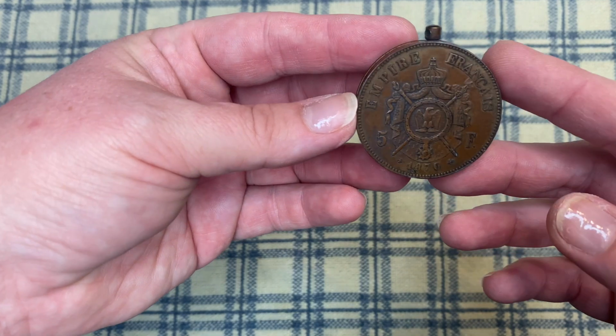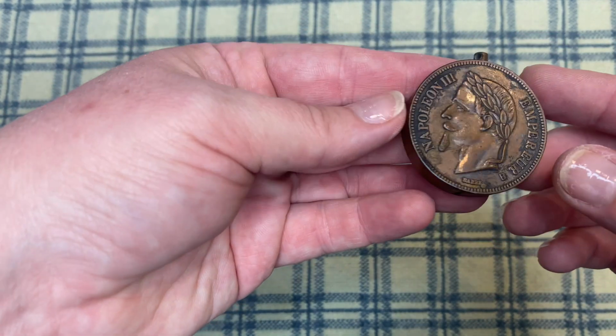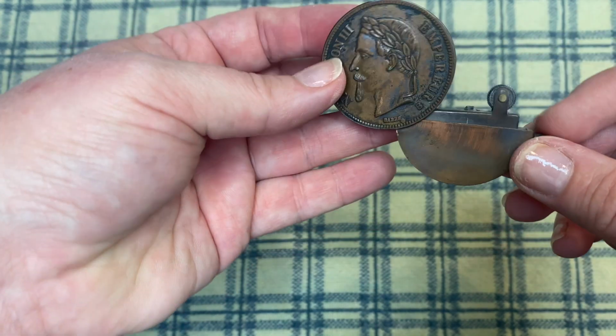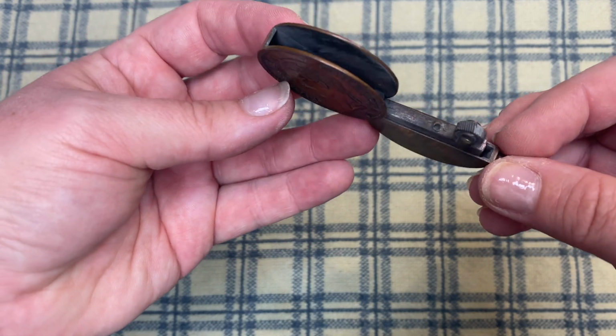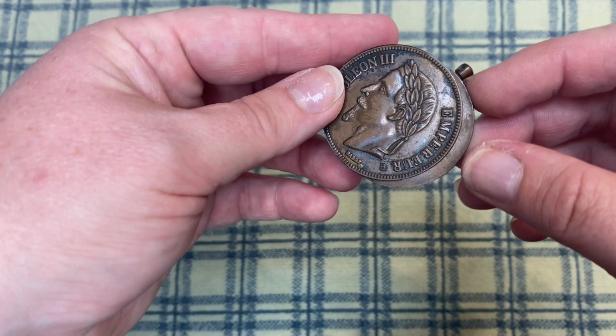And oh, this is a lighter. Oh, interesting. I didn't realize that was a lighter. Okay, that's new. So it's from the French Empire, and it has a little Napoleon III emblem on the back of it. And that's really neat. That's a very inventive kind of lighter. It looks like a coin, and you just kind of pull it out, and there you go. That's your lighter. That's very cool.